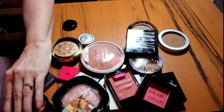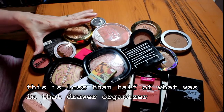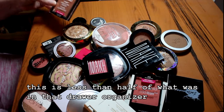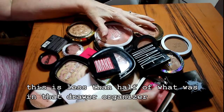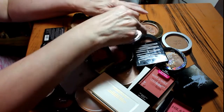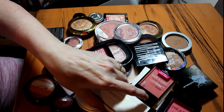So I'm going to start by going over these products. Shoot! Oh, it didn't break. Okay. I have some pretty high-end stuff in here that I'm not going to part with. I also have some stuff that's not high-end that I'm not going to part with.